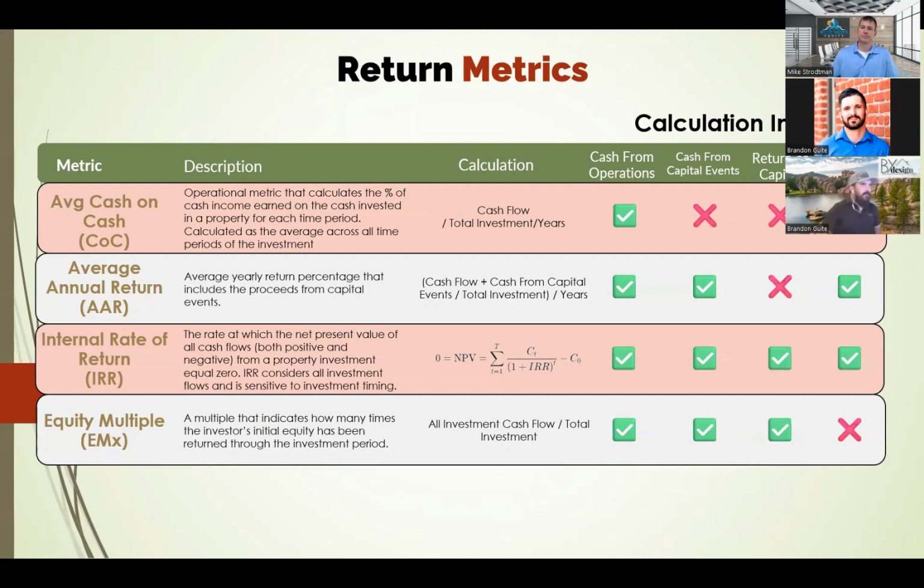All right. So for the fun slide, the return metrics. This is how we get paid as limited partners and investors in general, whether it's in real estate or not. These are common terms that you'll hear, and certainly some of the metrics that we are targeting when we're pricing out our property.